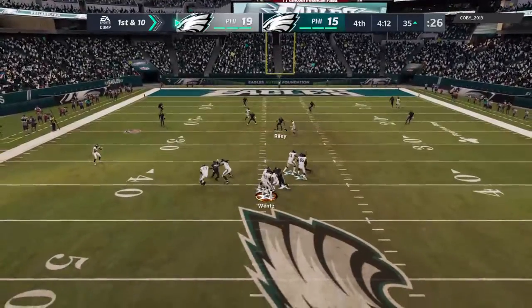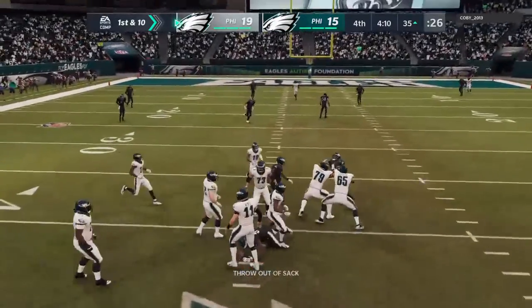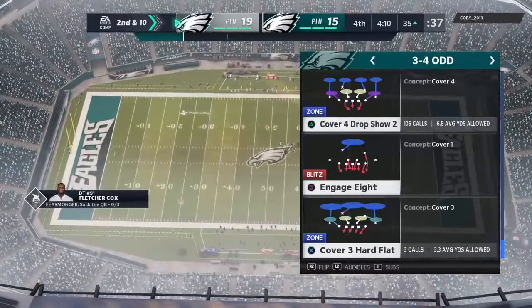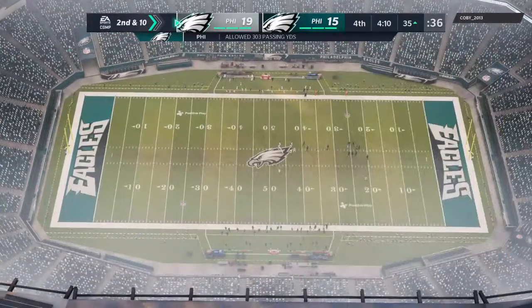Here's Wentz to throw. And that'll be incomplete. Jalen Reagor was the intended receiver. That'll bring up second down. Leads to 2nd and 10.